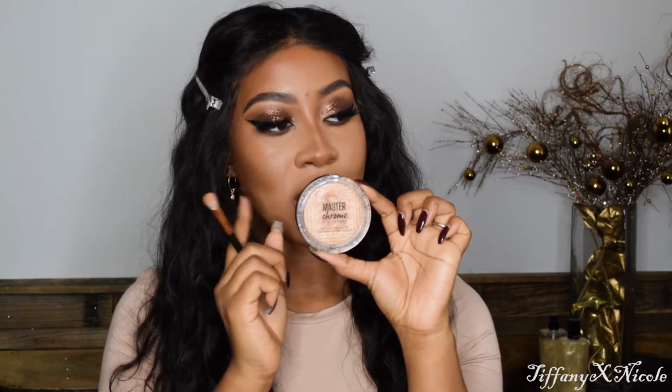Alright, and before I do my eyeliner, I want to highlight my brow bone, my inner corner. I'm going to be using the Master Chrome by Maybelline. This is the Molten Gold. If you've seen the rest of my videos, you know I'm obsessed with that, and you can probably see why.